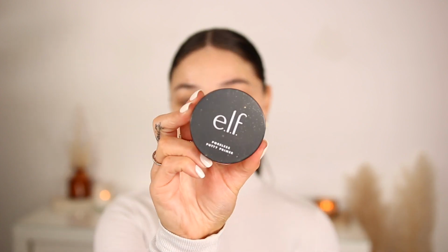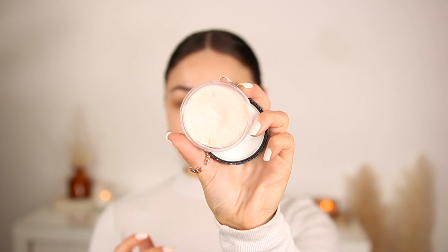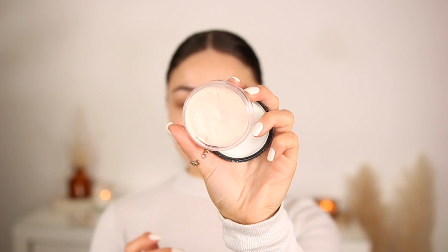So now I'm gonna go in with a little bit of the Poreless Putty Primer from e.l.f. as well, just to pop that right into my T-zone area. This is also a product that has gone viral, and it is honestly no shock just because it is such a great primer and it's really great for pore filling. I love it. Just gonna apply a little bit right into here. It just smooths out, literally cancels any pores, and smooths everything over.